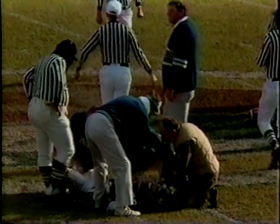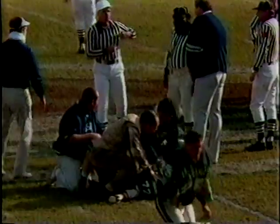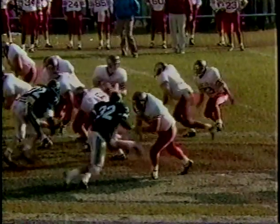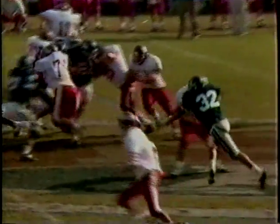Duncan Della Volpe down there. You saw him on the last play, and right now he is down. His dad is out with him along with Bobby Lisi. We'll see if we can see who gets the initial hit here, because he will cause the fumble. Della Volpe goes down inside on a stunt, and then right here comes the hit.